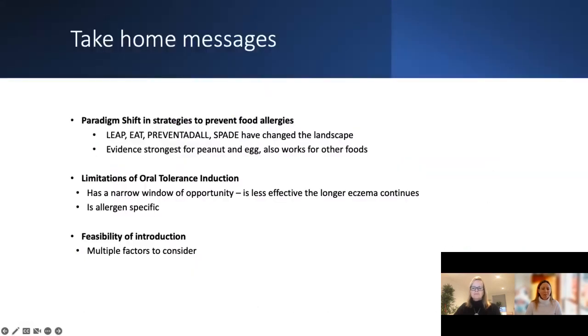So my take-home messages are, there is now a lot of data, and these are just some of the studies, the LEAP, EAT, PreventADALL, and SPADE studies, but there are many others that have changed the landscape for the prevention of food allergy. It's hard to imagine that back until 2009, the recommendations were to avoid allergenic foods, in particular peanut, in the first 3 years of life. Now things have completely gone the other way, where it is recommended for early introduction of allergenic foods, particularly for peanut and egg. But there is evidence that also shows that it works for other foods, such as milk or wheat or sesame. The limitations of oral tolerance induction are plentiful.